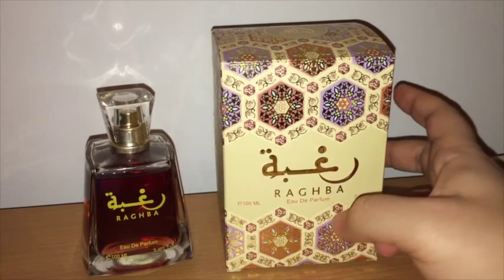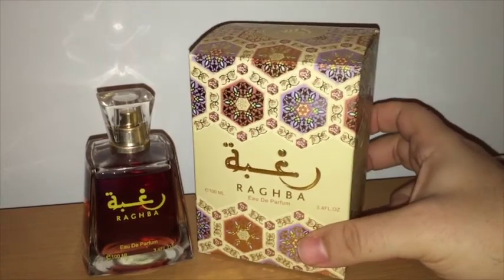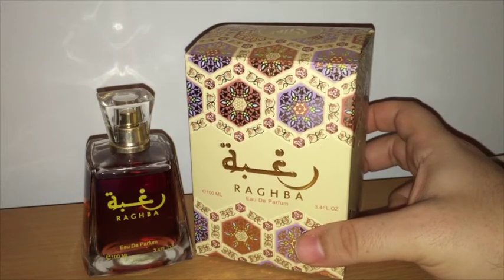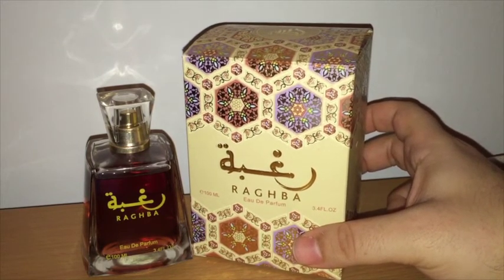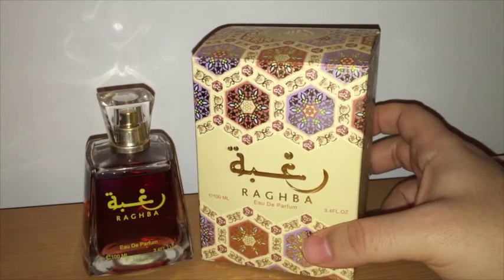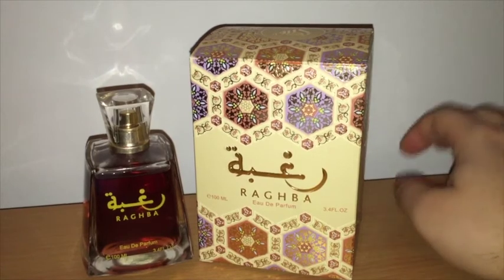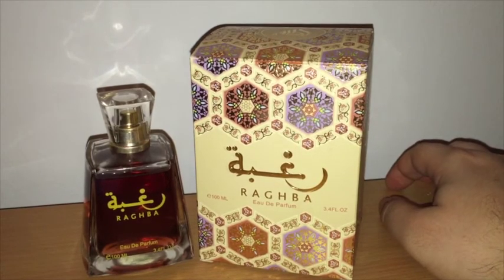So where do I fall with Raghba? I'm going to give Raghba a 7 out of 10. It's not original. The bottle sucks. The cap sucks at least. And it's a pain in the ass to get. And I think it's way too sweet. With those things said, this is a really good fragrance, and it's actually a great gourmand fragrance.